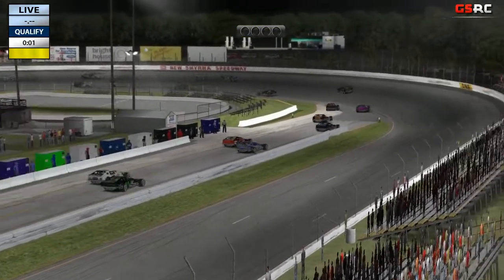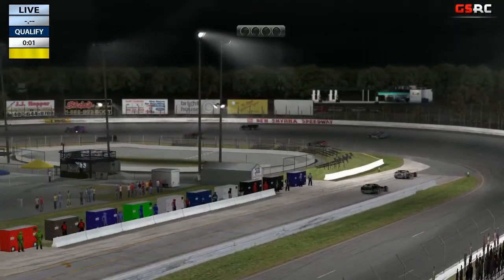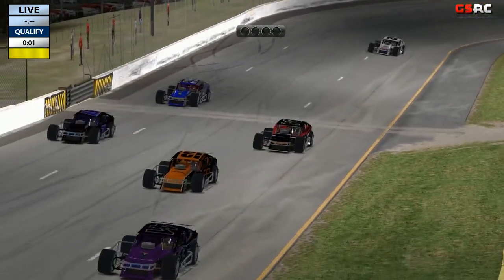Yeah, it's the easy track to make up positions on if you can get that outside line to work. We have to break it up, Bill, a little bit. Joe Marks. See how it shakes. There we go. We lost a little bit of you there, John.